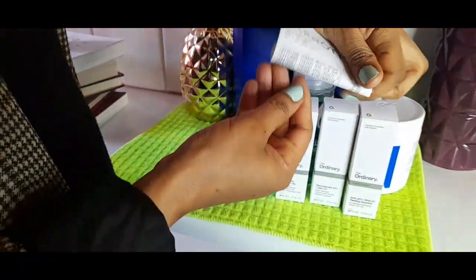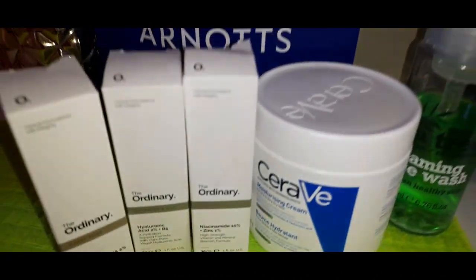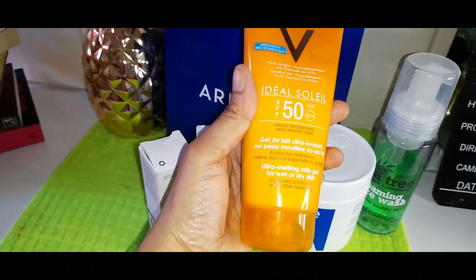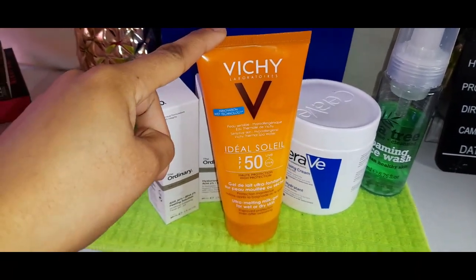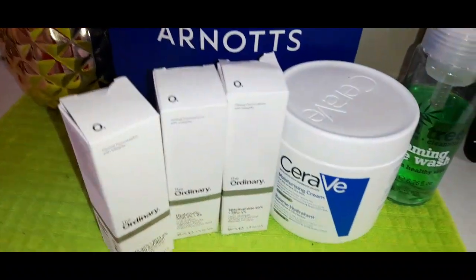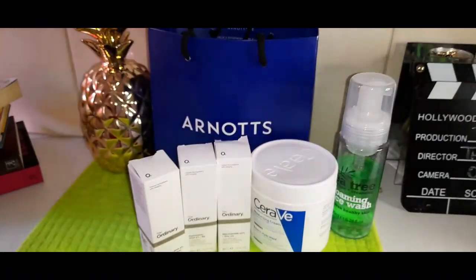So yeah, we got all our stuff from Arnott's, and then there'll be a video coming that will give you an update on how we're going with the products. Oh yeah, in addition to our products for our facial routine, we forgot to mention that we got the SPF 50 sunscreen, the Vichy sunscreen, to add to our routine. So we'll see how it goes after a month, because the peeling solution is said to be really great and we've been hesitant to try it, but now we are ready.